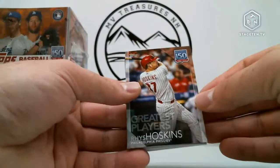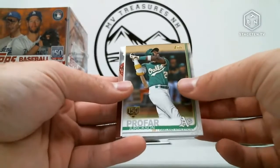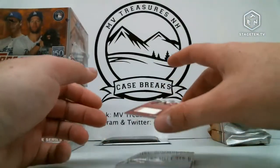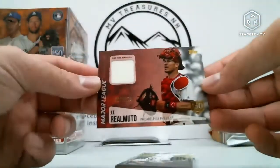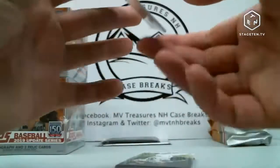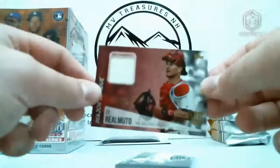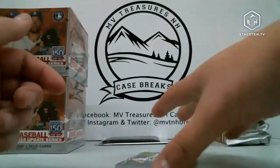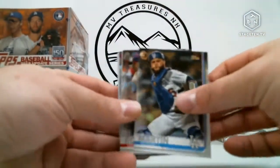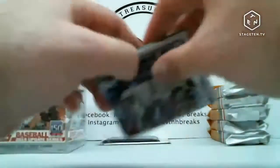The greatest players, Rhys Hoskins for the Phillies. And Jurickson Profar, 150 years for the A's. And another relic going to the Phillies, JT Realmuto, Major League material. And this is numbered 96 out of 150, going to the Phillies, JT Realmuto. Fun fact, if you guys haven't seen, we did pull JT Realmuto's magenta printing plate out of this year's opening day. So that was super fun.